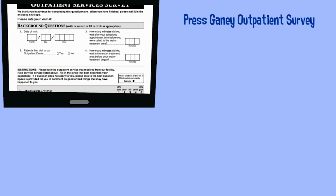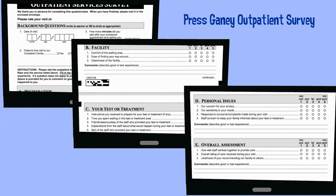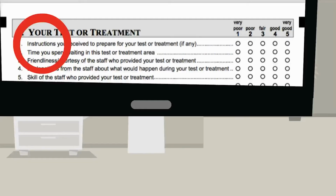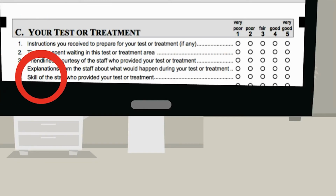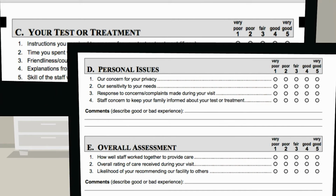And if you look at the Press Ganey outpatient survey, you'll find that it's not that straightforward how you necessarily might assess the instructions you received or the skill of the staff or the staff's concern for your comfort. Common to these surveys is that patients indicate, typically among 5 choices between very poor or never and very good or all the time, how they felt about the experience.